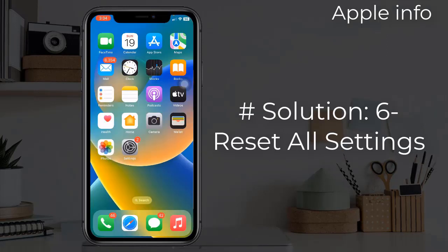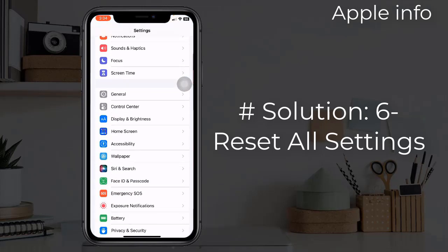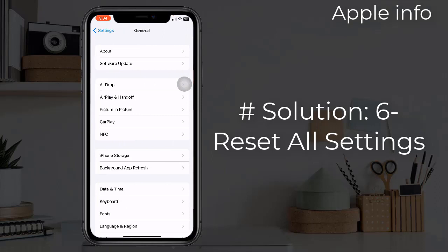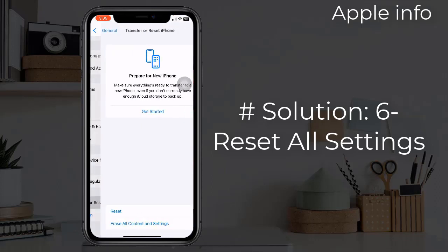Solution 6. Reset all settings. To do this, open Settings app. Find and tap on General. Scroll down to the bottom. Tap on Transfer or Reset iPhone.